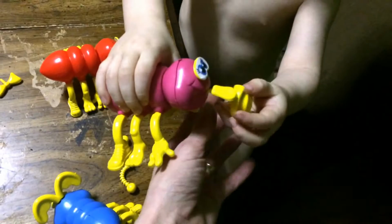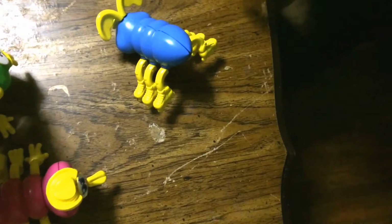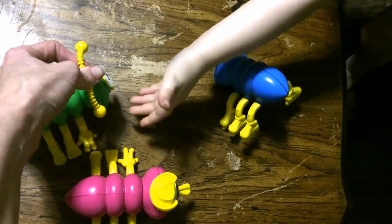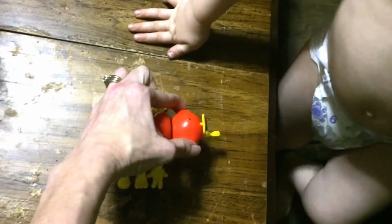How about you put it on the cootie? No, I can't get it on. You put this one. Put that on. Can't do it. Just hold it. Hold it. And there. Do him too. So we had all the pieces on and he's gonna take them off. But he's gonna tell Mommy, you gotta put these on, Mommy.